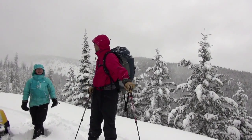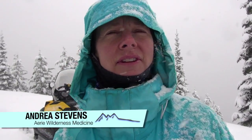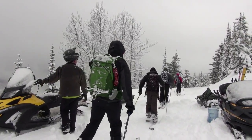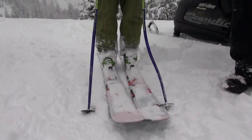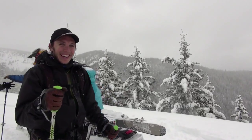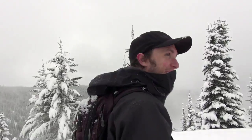We come up pretty much every year this time, at the end of the season, to teach an avalanche course as part of our semester in wilderness medicine. So these are students that have just finished up their wilderness EMT certifications. They just all tested last weekend. They all passed. Woo! How was your trip? Oh, it's excellent. Couldn't have asked for more.